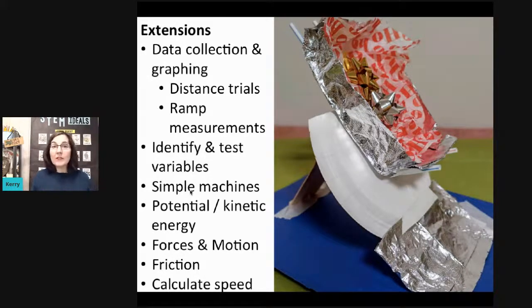Then you could have them even identify and test some variables. Like I mentioned yesterday, one of my favorite things to do with STEM challenges, when it makes sense, is if it can be turned into an experiment that they design and then work through the scientific method. So you sort of get the best of both worlds. You get all the great stuff from the engineering design process, and you can sort of segue right into scientific methods.